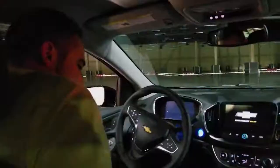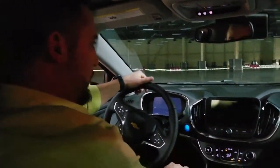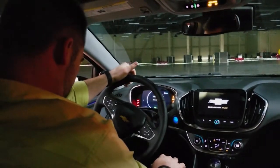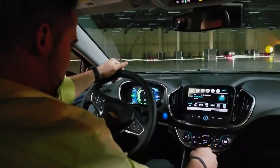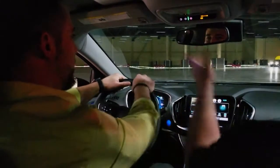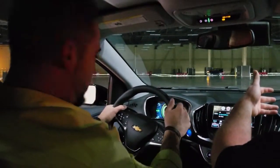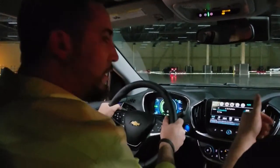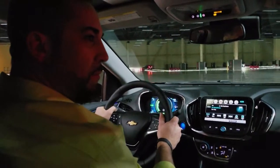How's it going, sir? Good. I've never driven a Volt. It's a 2018 Volt. It is electric, and it also has the gas generator. Waiting to shift. Yep, you can shift it in the drive there. Is it running? Yep, it's running. And then you also have a paddle on the left side of your steering wheel. That paddle is regen braking. If you're coming into a corner, stoplight, or stop sign, that'll help you brake.